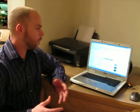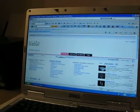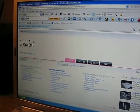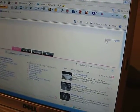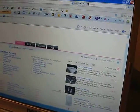Now to show you a little more on the side of exactly how it works. Right now I'm logged into Wedslist.com and it always defaults to Chicago, but there's also additional cities. Currently there's St. Louis and additional cities, which is kind of a catch-all for other cities. As Wedslist grows, we'll continue to add cities. As you can see the logo, towards the middle you see all the different wedding categories, and then to the upper right there's a sign-in. You can actually register on Wedslist, have a username and password.